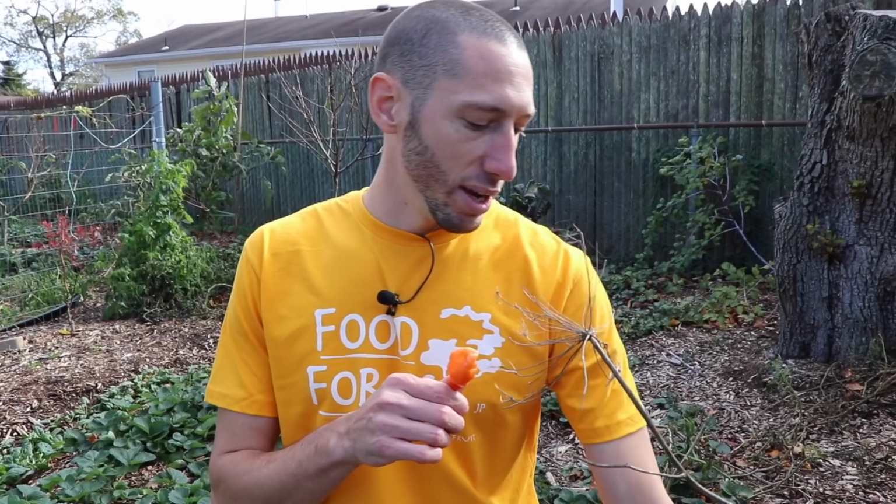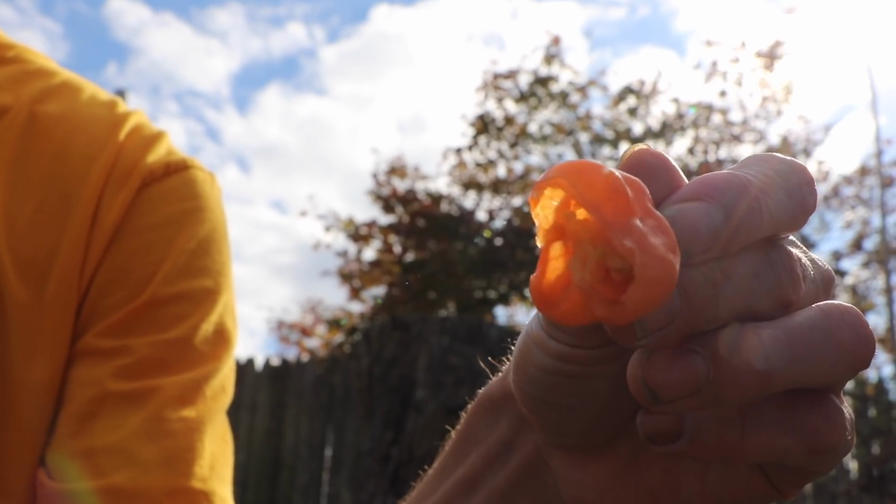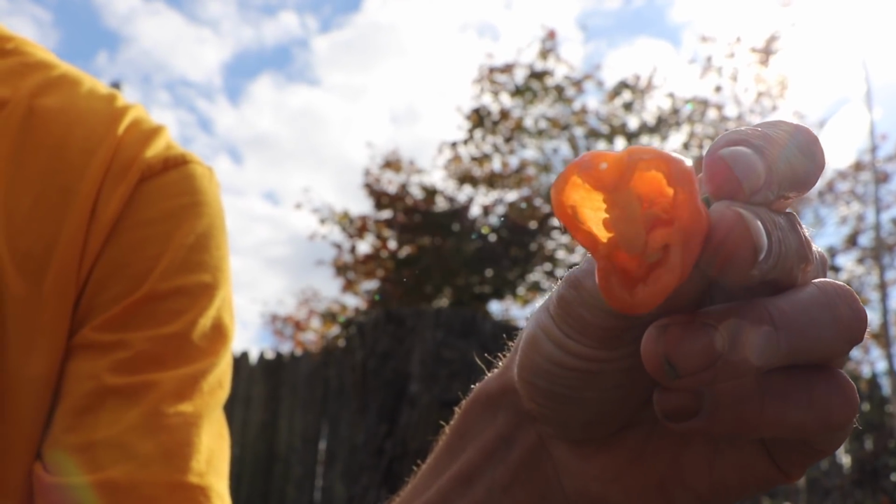And when I was down there, you could see that the plant kind of died off from the frost last night. So we're gonna harvest some of these in the next day or so. Let's take a bite though. Pretty good. Pretty good flavor, no heat. This would be a great one.